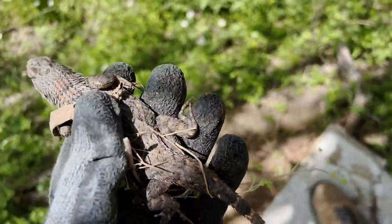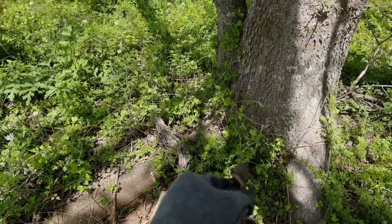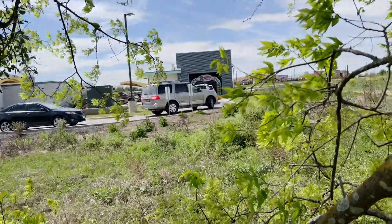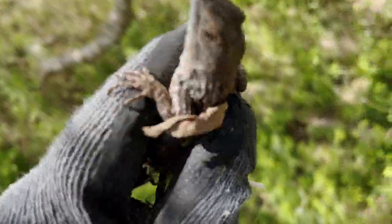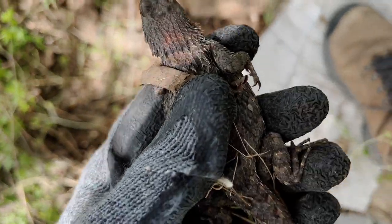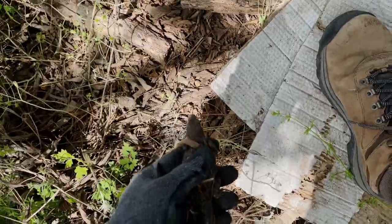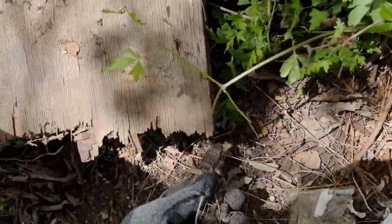I was fairly positive it was a rodent. It ended up going in those weeds right there, and I looked closer and saw that it was a lizard. But that's how close I am to the gas station. Pretty cool. All right, well, I'm gonna let her go, and then we'll keep looking around. She was right under there.